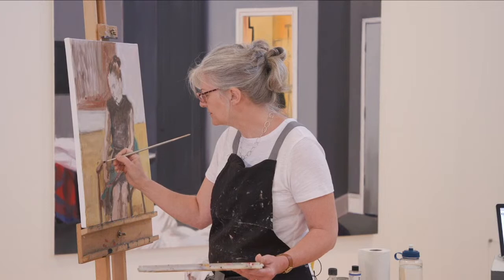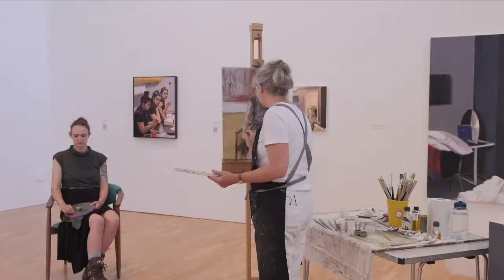Okay, I'm going to build up her arm a bit there, because I think that needs shaping here.